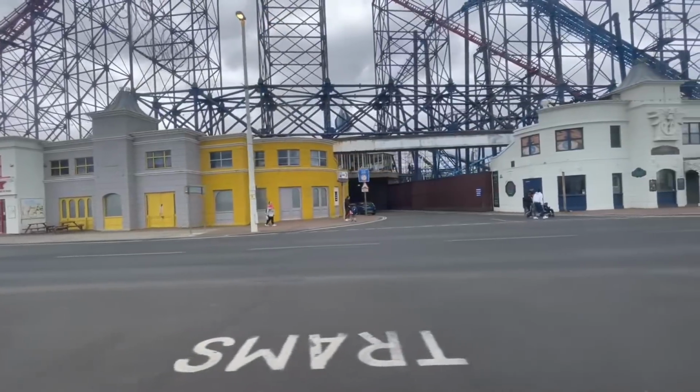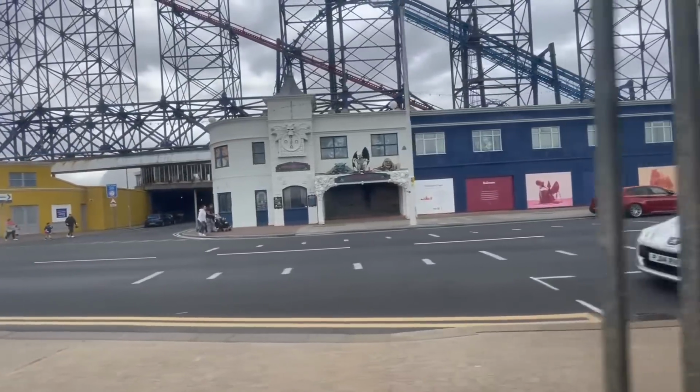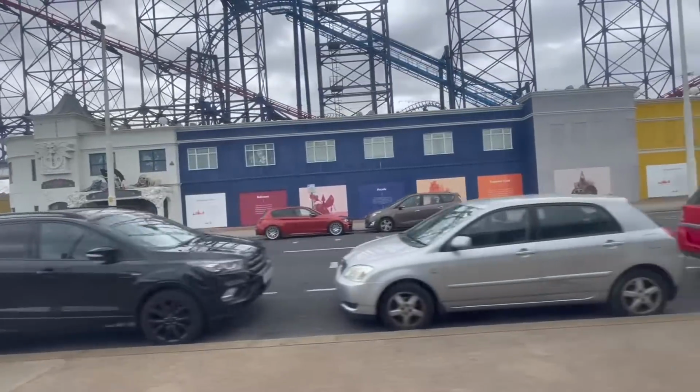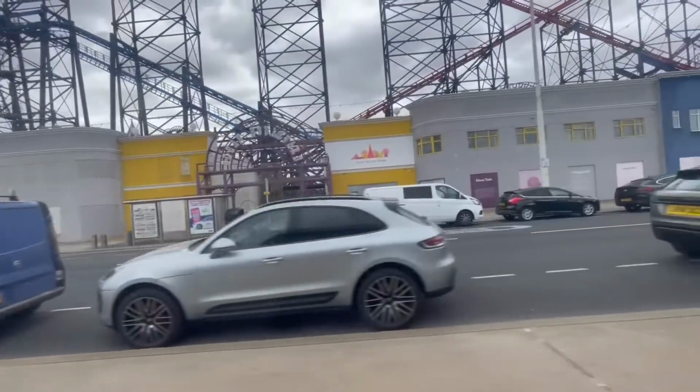And that road there, that tunnel you see down there, goes right underneath the Pleasure Beach. It's called Watson Road. So the Pleasure Beach used to be split into two sides by Watson Road, and then they eventually built over the top of it and created that tunnel.